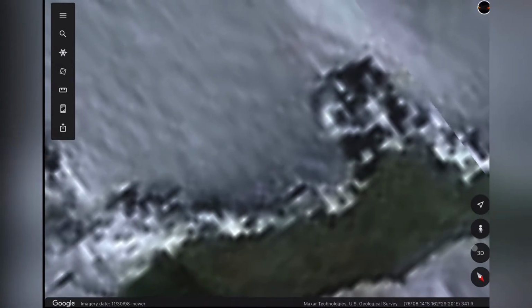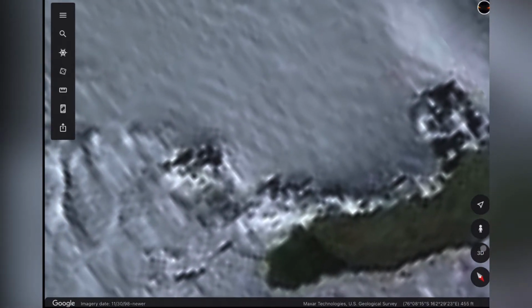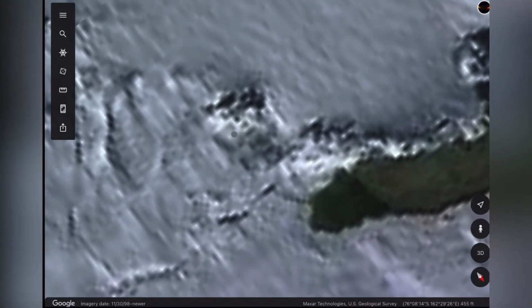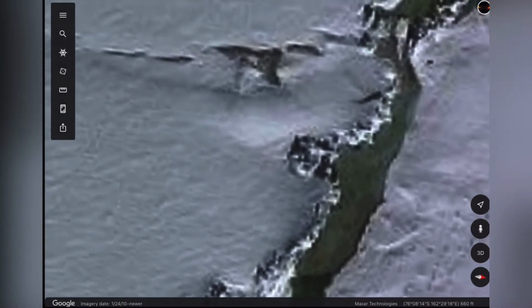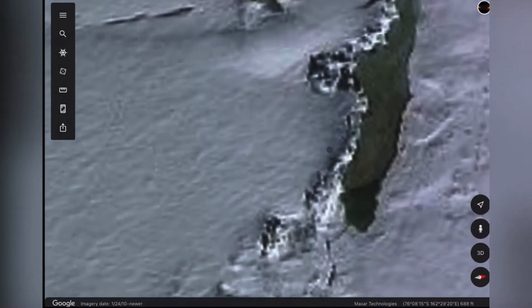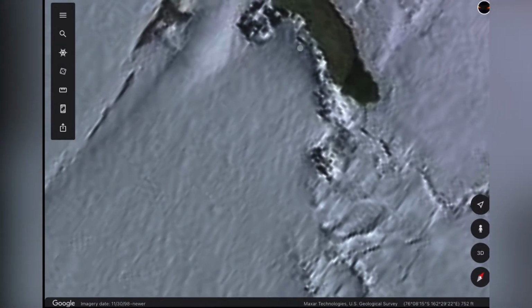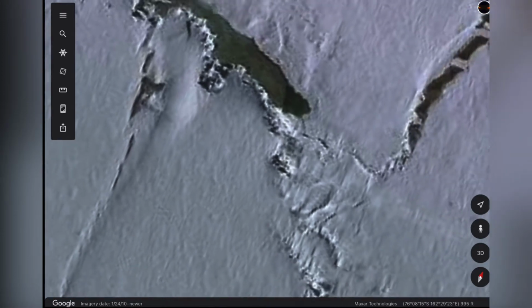Here she goes back to two dimensions. Again, this is an option button down here. This is not a reference. It's in 2D right now. But even in 2D, you could see, look at that. Everywhere there are structures. This was a huge metropolis. With the surrounding communities and everything, it could have had over 1 million occupants or more.